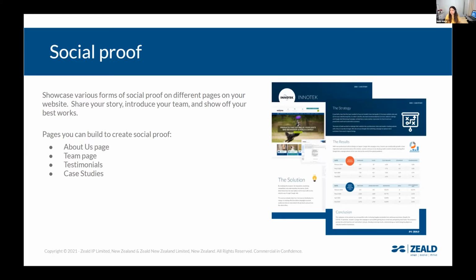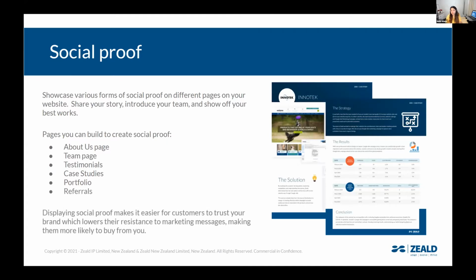Case studies of the work done can be one of the social proofs you can have on your website. Portfolio of the projects and all the jobs, you can also have a dedicated portfolio page on your website. And referrals. Displaying social proof makes it easy for customers to trust your brand, which lowers their resistance to marketing messages, making them more likely to buy from you.